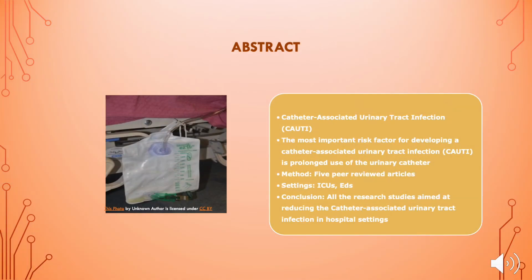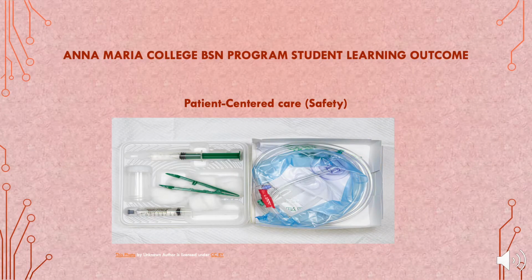The most important risk factor for developing a catheter-associated urinary tract infection is prolonged use of the urinary catheter. I used 5 peer-reviewed articles. The settings were ICUs and emergency departments, and all the research studies aimed at reducing the catheter-associated urinary tract infection in hospital settings. The Anna Maria College BSN program student learning outcome was patient-centered care and safety.